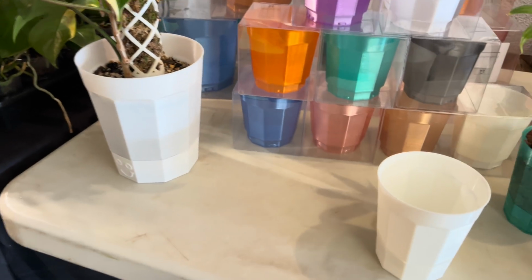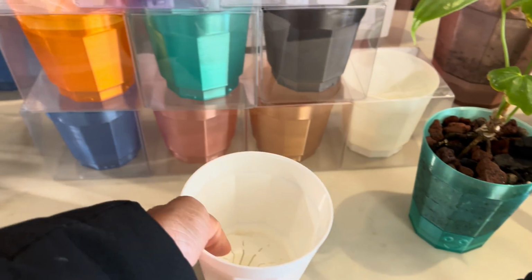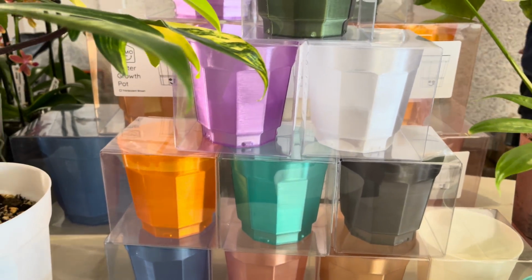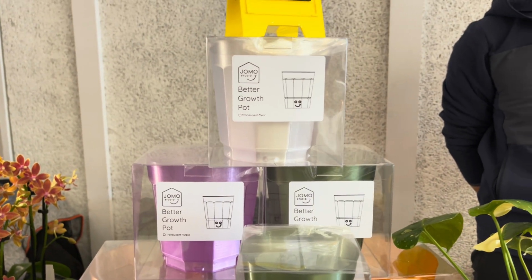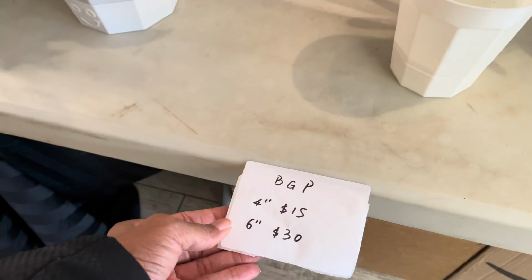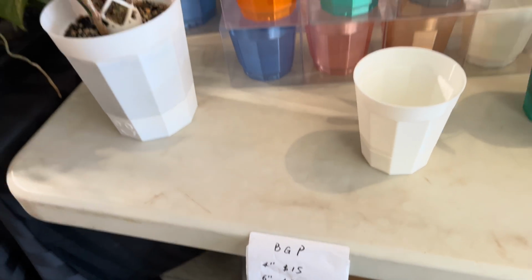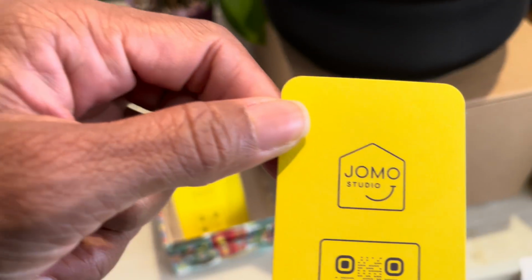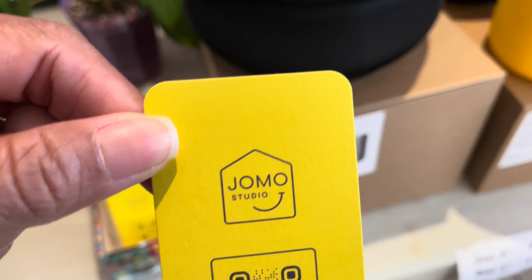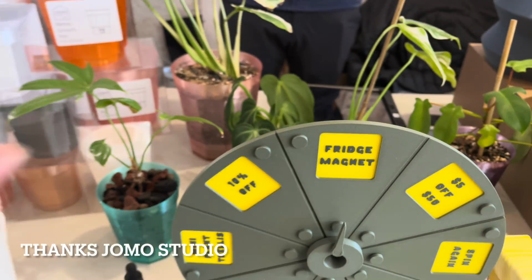They also have the self-watering plants, self-watering pots. Look at the colors. Some stunning colors that are available for the self-watering pots. They've got two sizes, the 4-inch as well as the 6-inch pot, $15 and $30. Once again, it's JOMO Studios. There's your magnets.